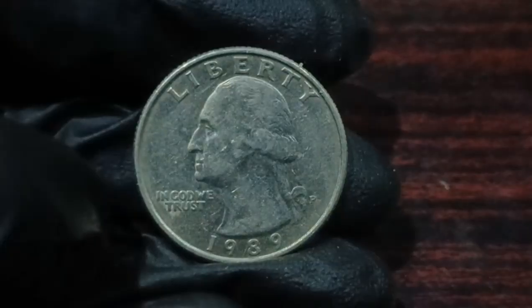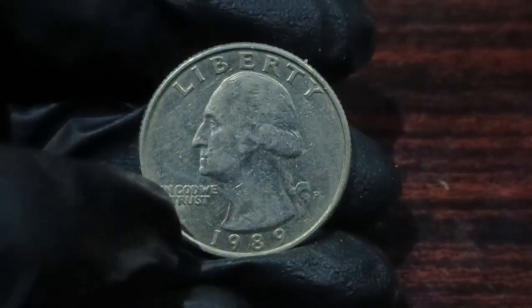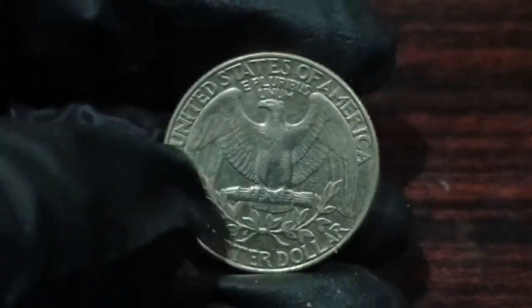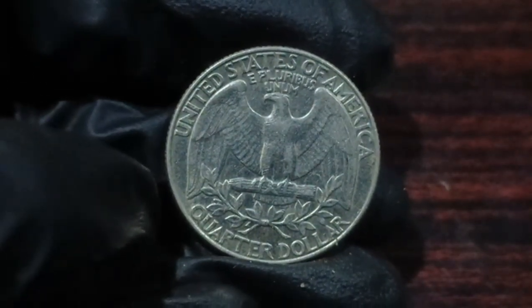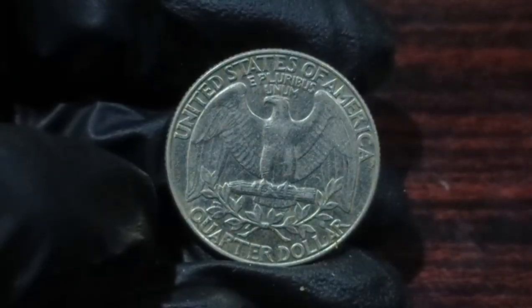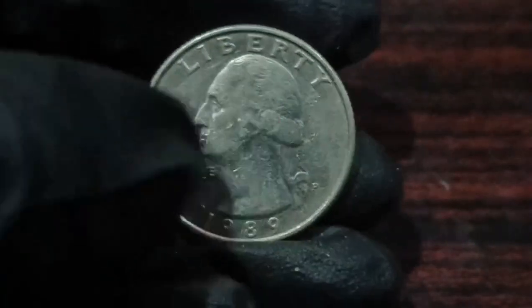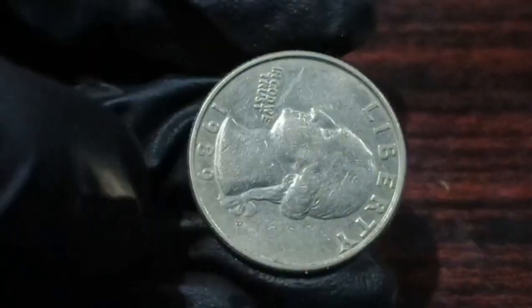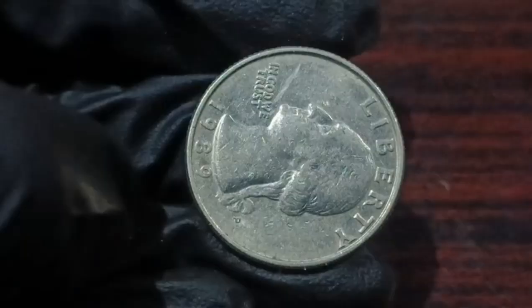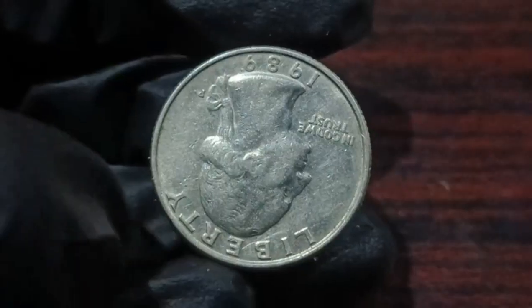The 1989 quarter also holds sentimental value for many Americans who lived through the final years of the 1980s. It symbolizes an era of change, the end of the Cold War, the rise of technology, the beginnings of a new economic age. For some, owning a perfectly preserved 1989 quarter is like holding a piece of that transformative decade in their hands. As time passes, nostalgia only amplifies the coin's allure, and collectors who seek to complete full Washington quarter sets find that every year, including 1989, plays a crucial role.